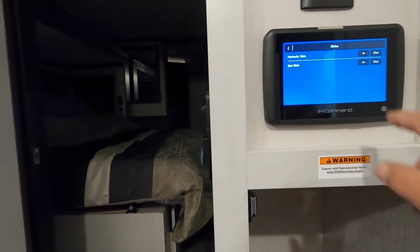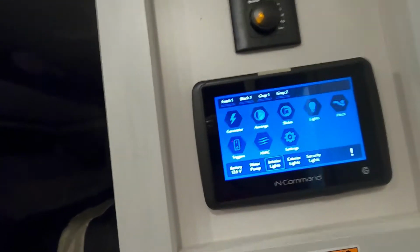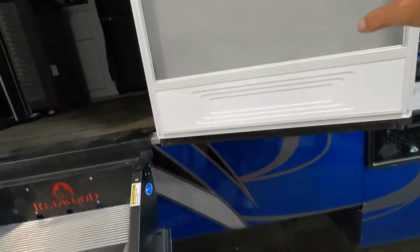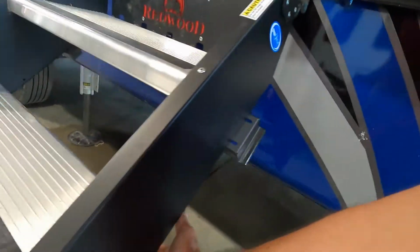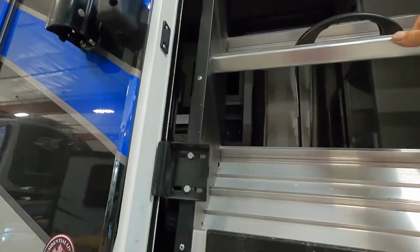All right, come back to our main control panel. And shut off our hot water heater, shut off our interior lights, and exit the unit. The biggest thing you need to remember on these steps, bringing them down or up, is to make sure this exterior door is all the way open. Otherwise, this will catch on it. Lift this up.